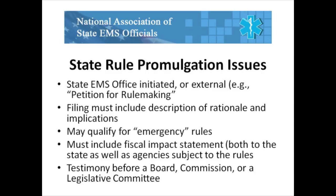Like I mentioned, it may qualify for emergency rulemaking, which allows the rulemaking to be done on a more expedited basis. But very importantly, requests for rulemaking, whether initiated internally or externally, have to include a fiscal impact statement. It has to show what the difference will be in terms of cost, either to the state or to the agencies being regulated, or to both, as a result of adoption of these modified rules. And state rule promulgation also includes testimony in front of what might be a legislative committee or a board or a commission. So whoever's getting up to testify really has to have enough knowledge and understanding about the importance and the ramifications, et cetera, to be able to speak intelligently to the issue.